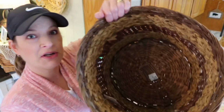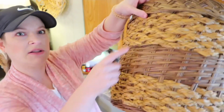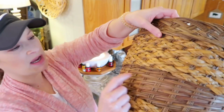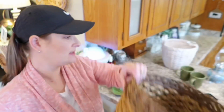So, I mean, it's in good shape. It doesn't have any stains. Here's the bottom. Really good shaped little basket. And I just love all of the different weaving on it. I just think that it's so pretty. I actually have some baskets kind of like this hanging on my wall. So I just really love that. So I got this.